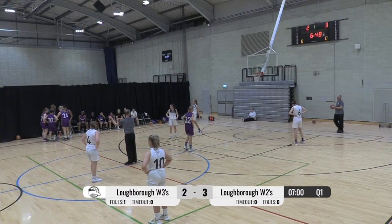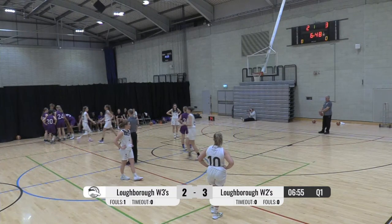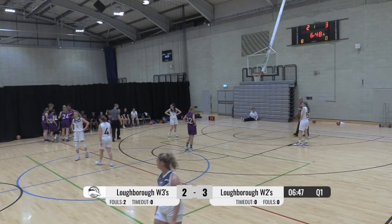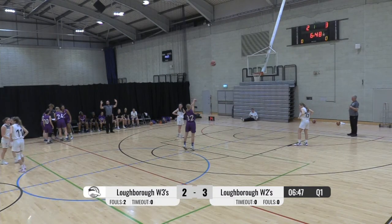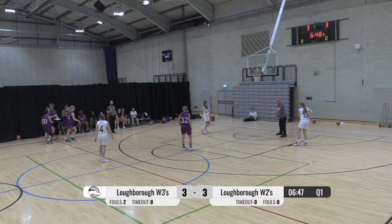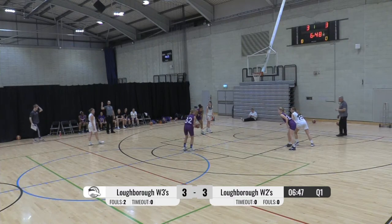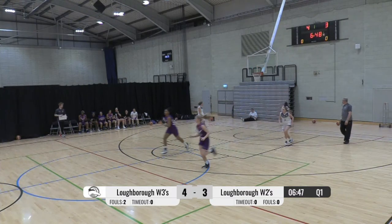Substitutions coming in for white team, the women's 2. We have got checking into the game number 11, Kate Davies, and number 15, Rose Bryan. So number 32 here from Miss 3's, Felicity Raw, is going to take her first free throw. First one is good, just rolls into the rim. Second one is good. Both shots good there for Rod.